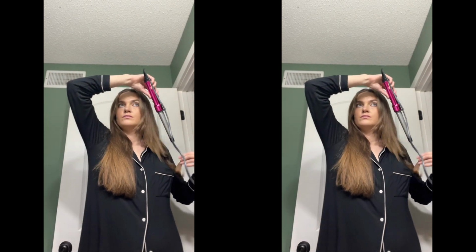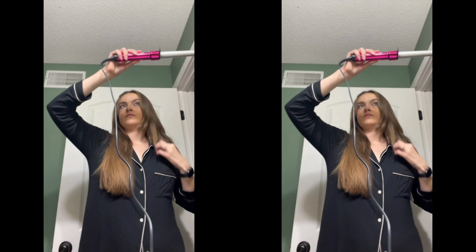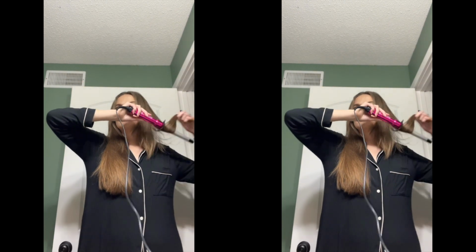I tend to be tempted to do something different with my hair when it comes to the summertime. I'm like, ooh, summertime. Maybe I should add some blonde to my hair, or maybe I should get a little trim, yada yada. And I just remember back when I was younger, I would get my hair colored and highlighted so much.